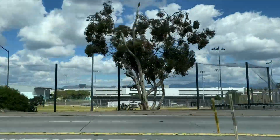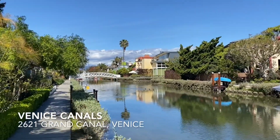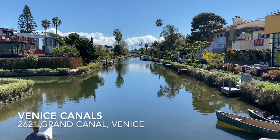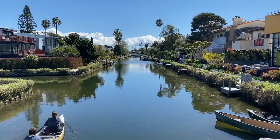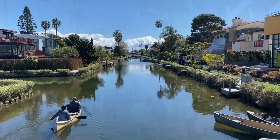Once we had finished taking photos, we decided to stop at the Venice canals right before we headed to Venice Beach. This is also a residential area, so I would try to be as respectful as you can when walking around.